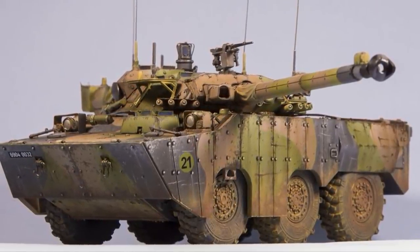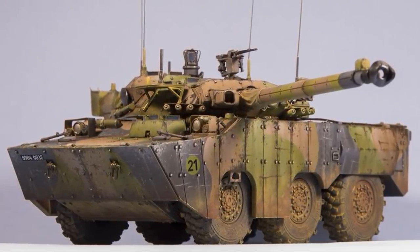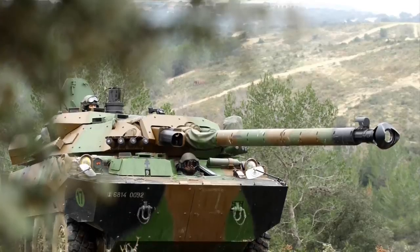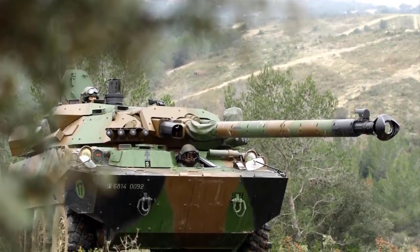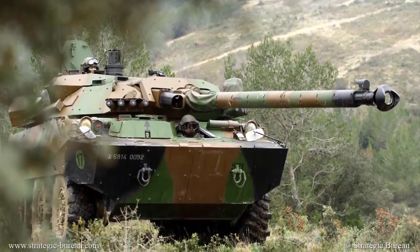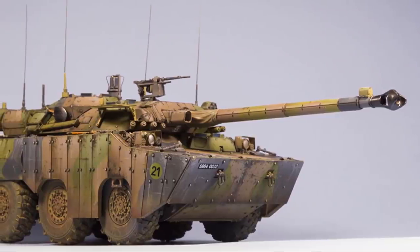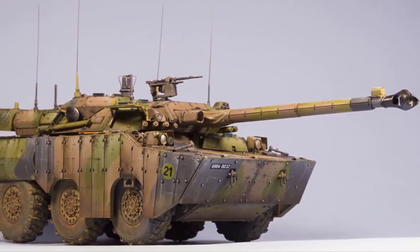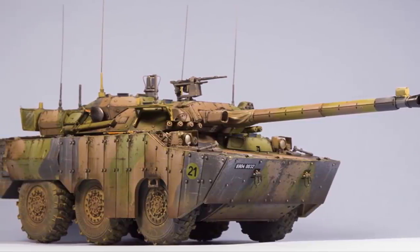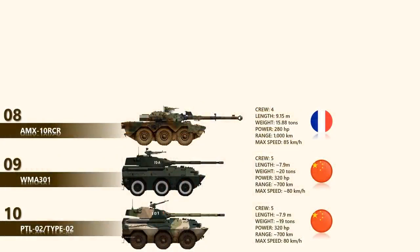The vehicle is armed with a GIAT F2 105mm rifled gun, and the effective fire range is over 2,000 meters. A total of 38 rounds are carried for the gun. The AMX-10 RCR has two 7.62mm machine guns, one of them mounted coaxially with the main gun, with the other mounted on top of the roof. The hull and turret are welded aluminum armor construction, and upgraded vehicles were fitted with an add-on armor kit for a higher level of protection. The vehicle withstands hits from medium-caliber weapons and artillery shell splinters.